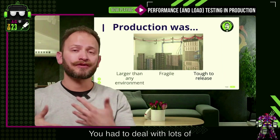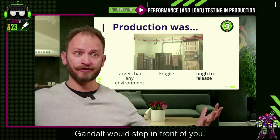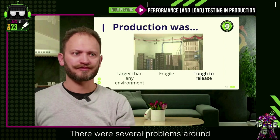You had to deal with lots of loopholes, or Gandalf would step in front of you, "Thou shall not pass," telling you every time you were trying to release into production. There were several problems around it.